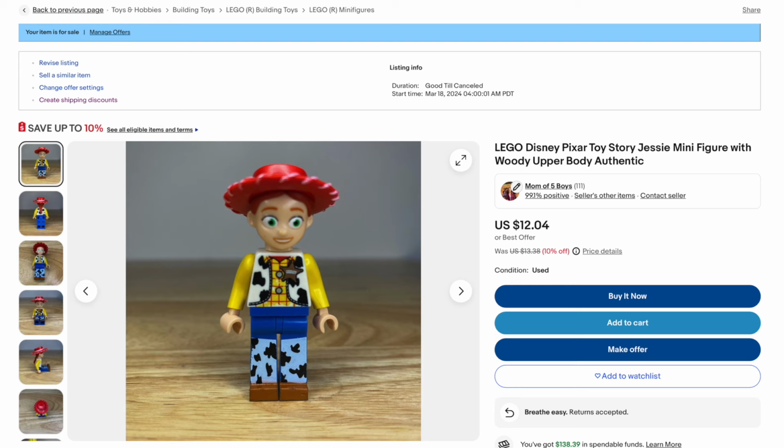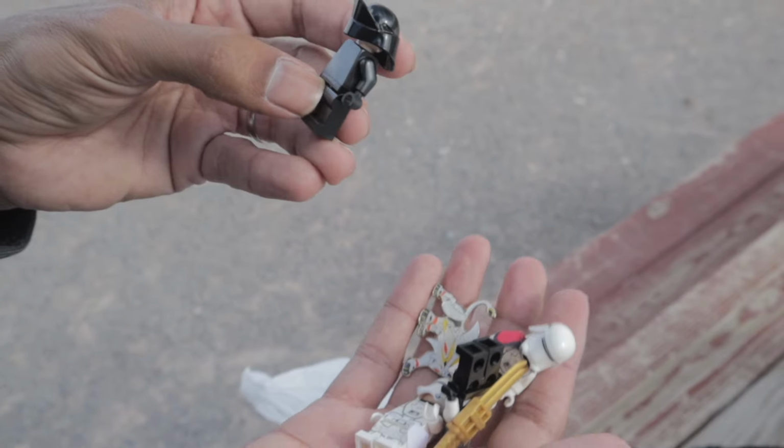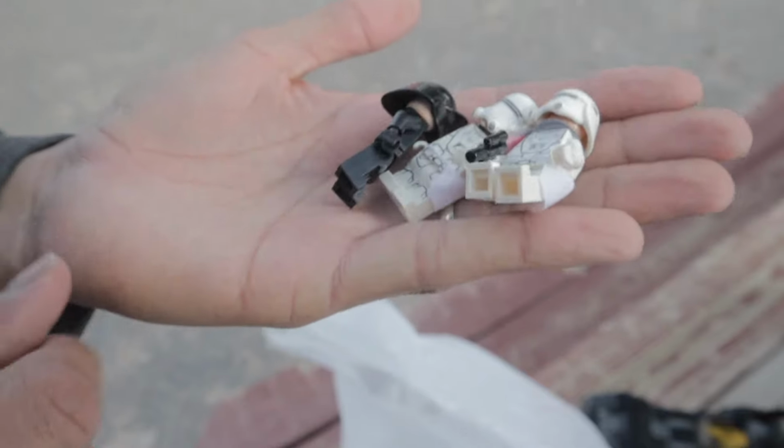So Jesse hasn't sold yet, but this is our listing on eBay for $12.04. But Bullseye actually did already sell for us on eBay. This one sold for $15.28 plus shipping. We have some more Star Wars characters here. We have some Stormtroopers. We have a set of Stormtroopers there, and then this guy.